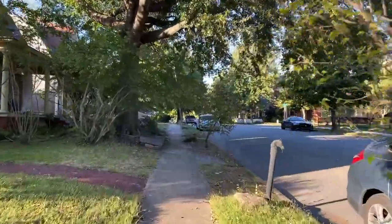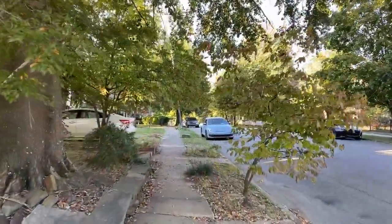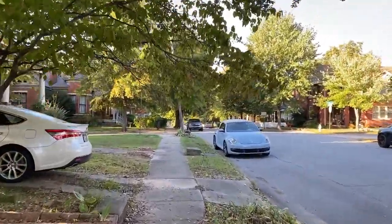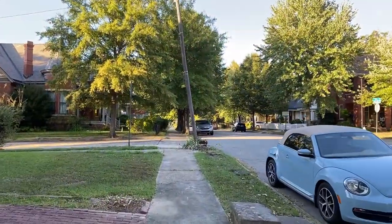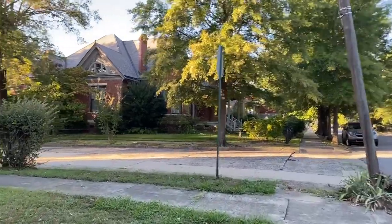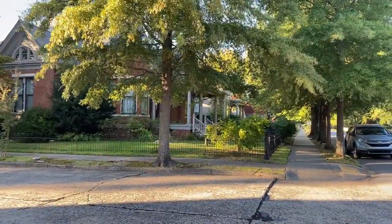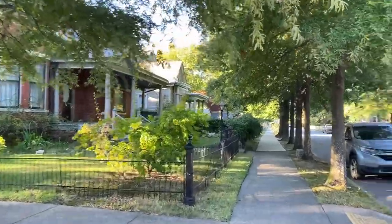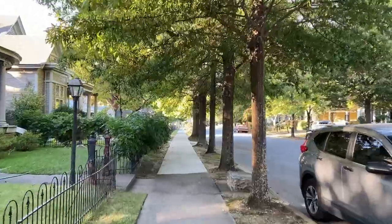I have walked some of these streets before in a Governor's Mansion video that actually gave a little bit of history about some of the houses, such as this one here, where a lady was murdered in her kitchen. Some suspected the husband, they were living apart. Mystery never solved.